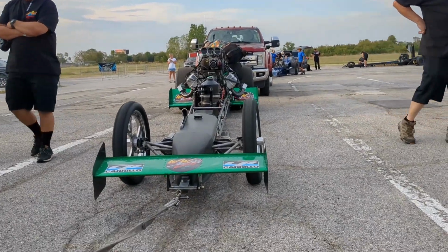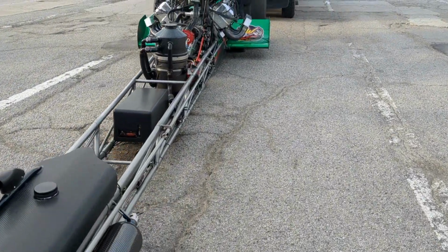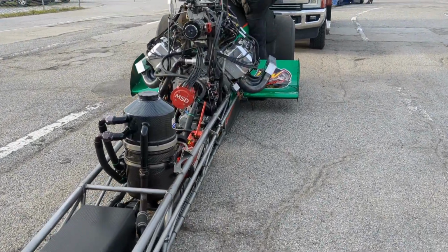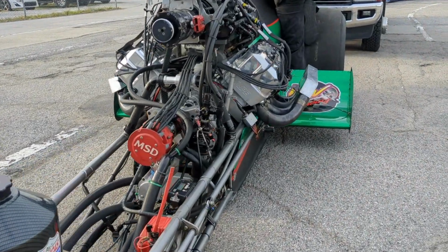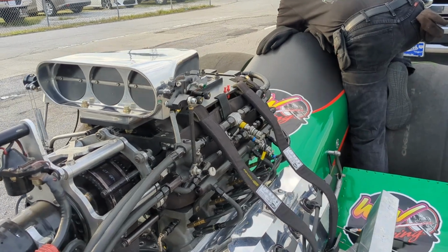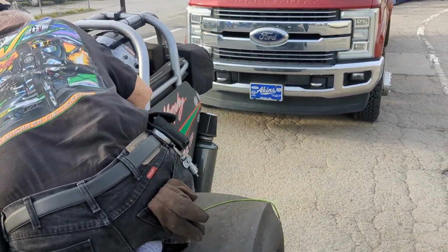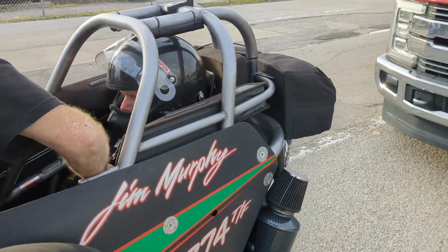All right, everybody, it is Friday night, Q1. Car's all ready, warm-up went well, no issues. So we're gonna go up there and see if we can lay down a good pass so that we can mess around later and see if we can get it to go faster. Daniel's getting Jim all buckled in there, and we'll hopefully go A to B.